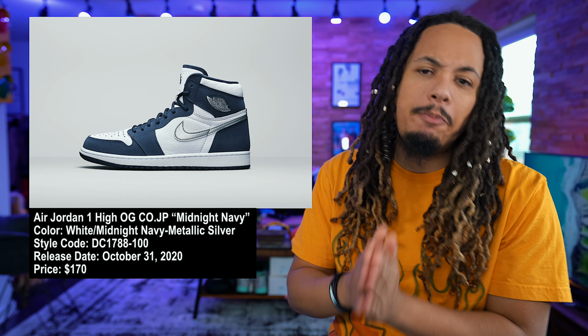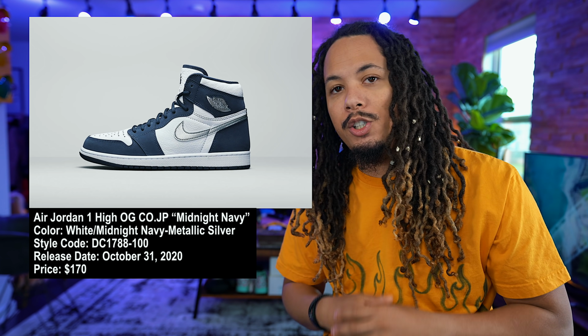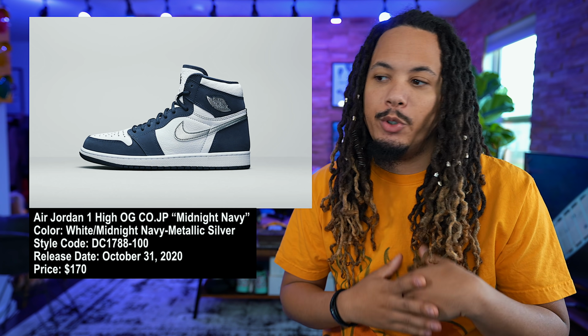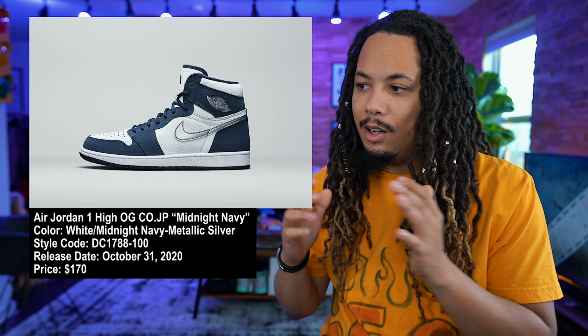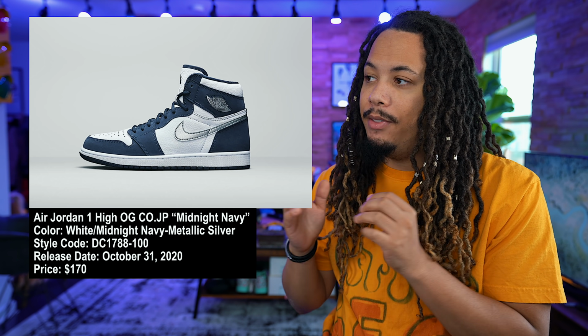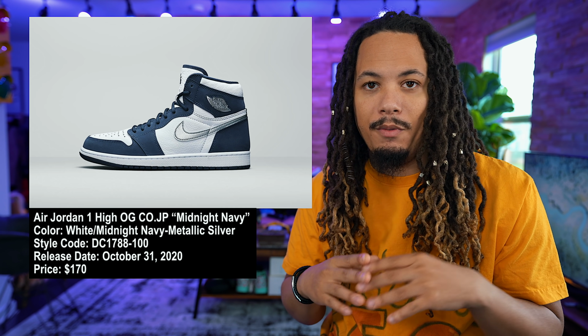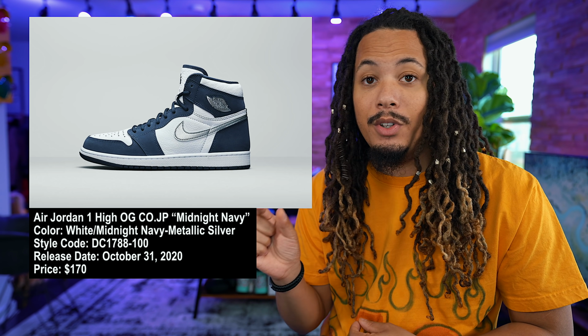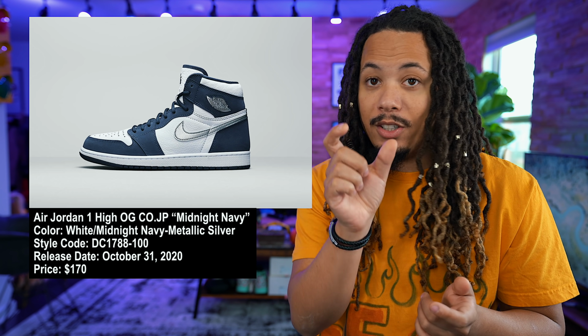Let's move on, man. Last but not least, we had the Jordan 1 Japan in the Midnight Navy. This was originally released back in 2001, and it was worn by a lot of skaters out there. A lot of people, and this was right before the SB line was actually made as well. This shoe has always been very big in the culture, you know what I'm saying? It had the Nike Air on the tongue, different than typical, with the actual tagging on it.